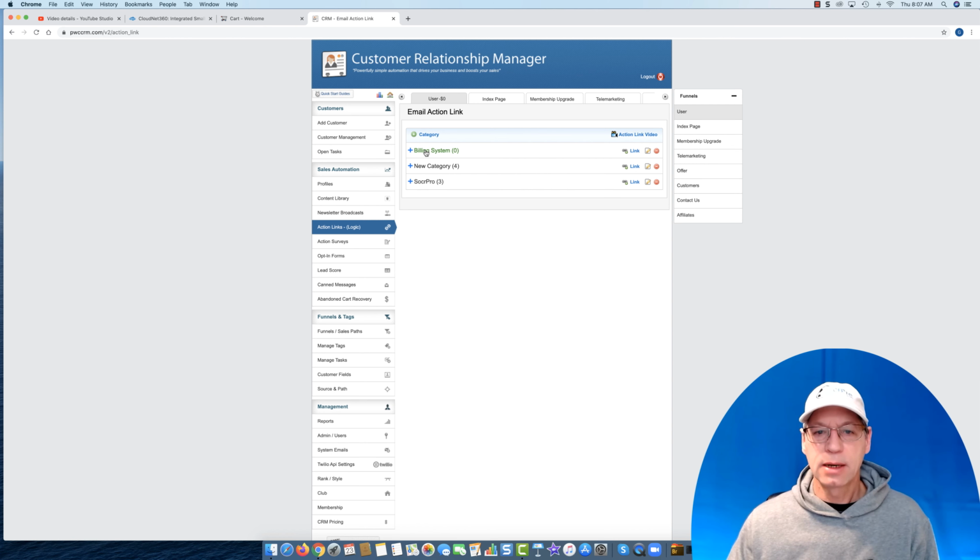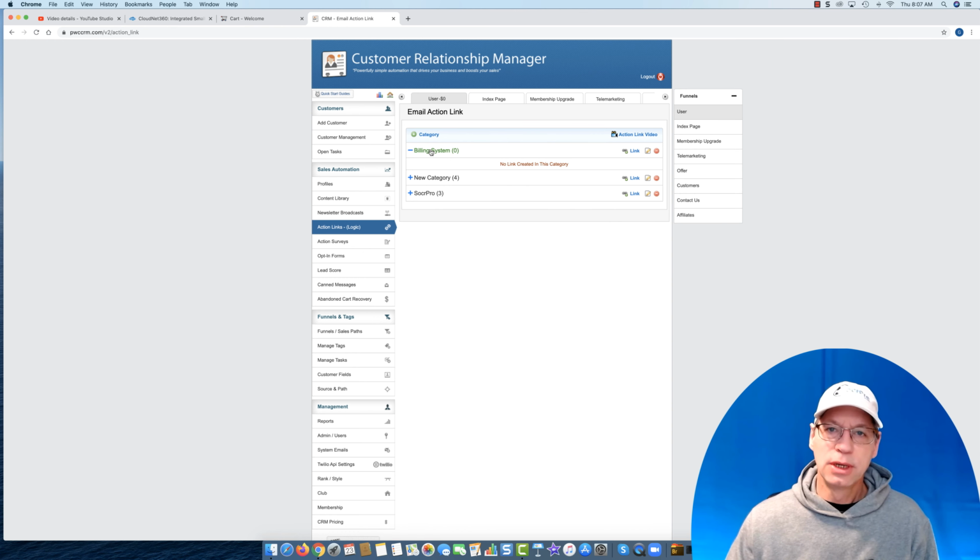I've created a new category. These categories are just for organization. I can create as many as I want, and I just click it. In this case, I already created the billing system category. I just want to organize my action links for my billing system. And I can create as many of these categories as I want, just like a folder on your computer.